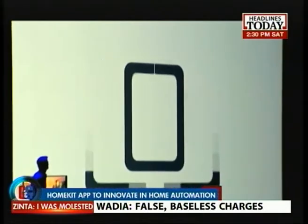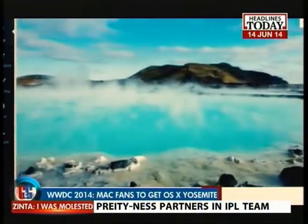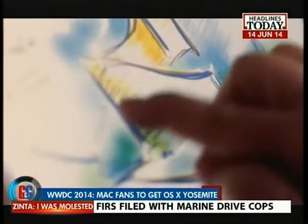iOS 8 was not the only thing unveiled at WWDC 2014 by Apple. They also came out with a new operating system for Mac lovers. The new OS X Yosemite is designed to work seamlessly with other Apple devices running on the iOS platform.